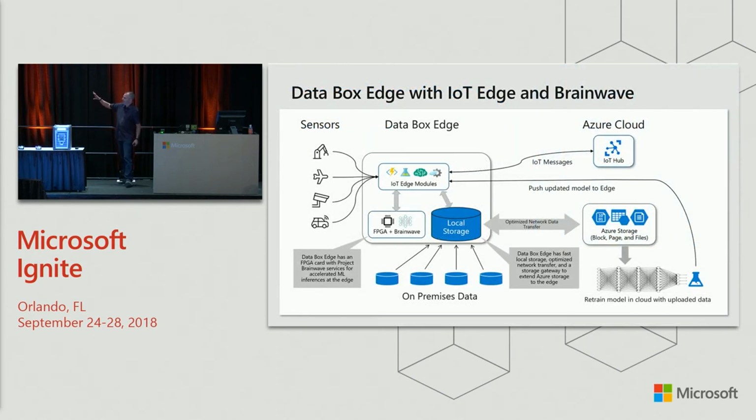This diagram shows how all the pieces fit together. In the middle there, you have your local storage. You have data coming in from your on-prem systems writing into the SMB or NFS shares. Then you can have those modules or containers acting on that data. If it's ML inferencing, those could be using the FPGA brainwave, or they could just write the result back to the local storage, which is then sent up to the cloud.